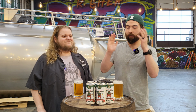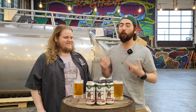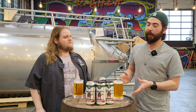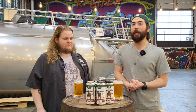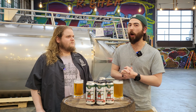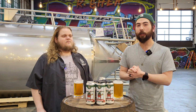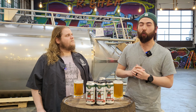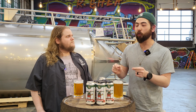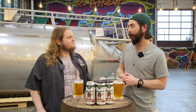We got, after months and months of litigious struggle between my lawyers and Ron's lawyers, we finally got our first canned lager for you. It is a Czech-style Pilsner, something that we've been wanting to do for so very long. I know I've been the one really pushing Ron for lagers and German-style beers, but this one is actually Kyle's recipe. Kyle took the lead on this.